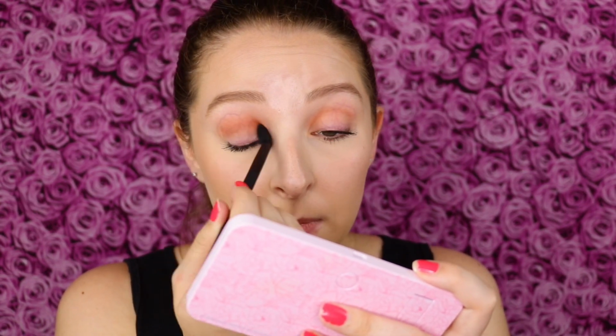I am going to try and build up the crease though, so now I'm going to pick up this matte brown and put this right into the crease. Ooh, I actually really like how the orange in the transition goes with this warm tone brown. And this brown is showing up with good pigment. Like, this is a good crease shade. It's really creating that contour for the eye that I like to achieve with a matte brown in the crease.